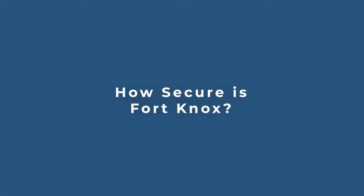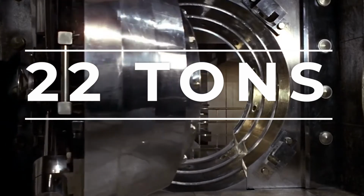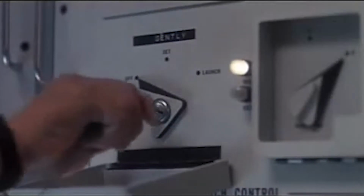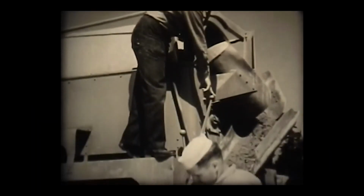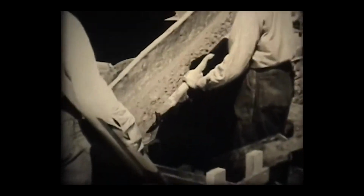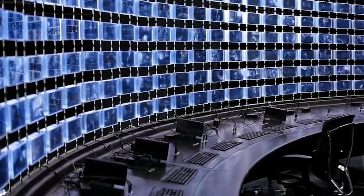How secure is Fort Knox? What does it take to protect all the gold in Fort Knox, or the biggest secret in the history of the United States? The front door weighs almost 22 tons and is composed of a blast-proof material. No single person can open the door. Instead, it must be opened in tandem with other people required to dial separate combinations, which are changed daily. The foundation of Fort Knox has 10 feet of granite on top of multiple layers of concrete. Every square inch of the facility is monitored by a multi-focus surveillance system.